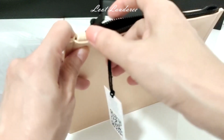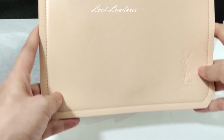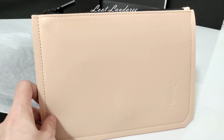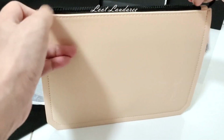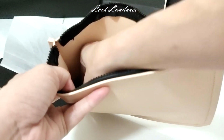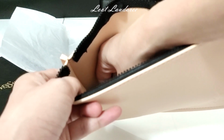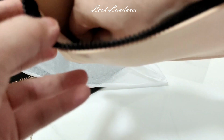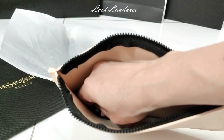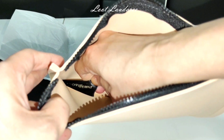tag. Yeah, it's just like when you bought a new one, right? See, this one looks like you bought this pouch from the boutique. Doesn't look like a free gift item. And you even have the YSL ribbon inside. YSL ribbon inside. Can you see? Let me turn on the light. Can you see the YSL ribbon?